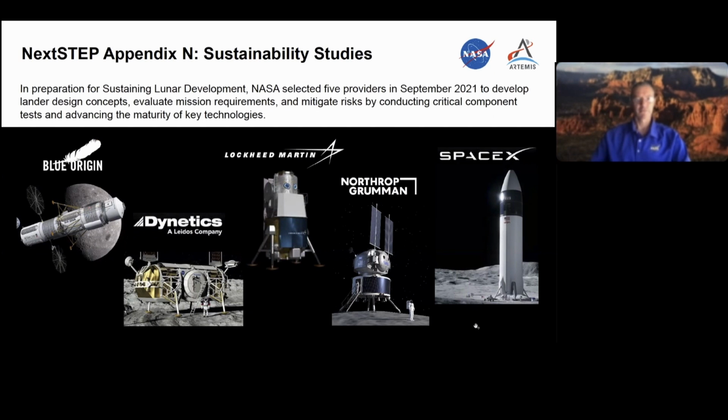So last fall, 5 providers were selected to develop their design concepts and help mature their strategies, and then use their corporate innovation to come up with new solutions for lunar landing capabilities. The RFPs are made publicly available, so if you're interested in what the requirements were that were the basis for some of these companies' strategies, those RFPs are out for public review, and that's what the companies are using as a basis for their designs. Of course, we don't know exactly what additional capabilities their vehicles might have. That's part of the strategy, to allow them to innovate what their capabilities might be. Next chart, please.